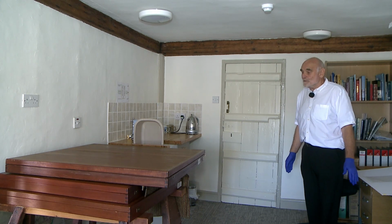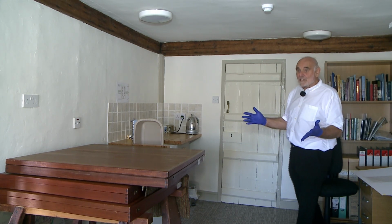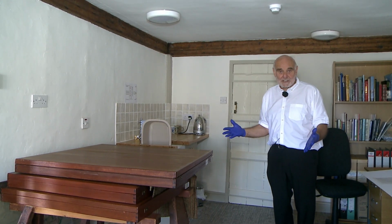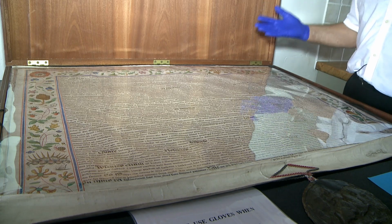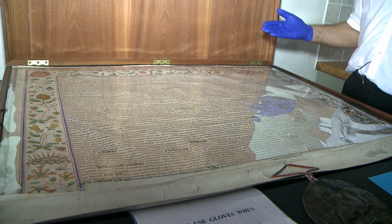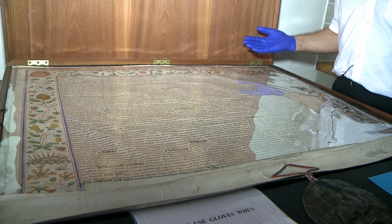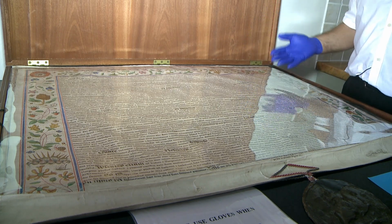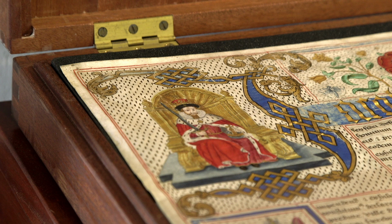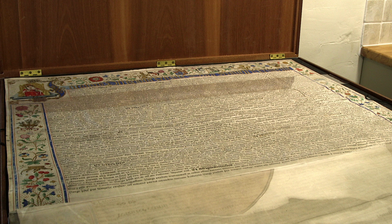We have now reached the top of the building, and I'm wearing these gloves to actually look at the original 1604 charter. This is the most precious document in the building. It is the 1604 charter granted by James I. It is written on vellum, and as you can see, the colours are still very, very vibrant because it has been looked after and is almost in the condition it was received over 400 years ago.